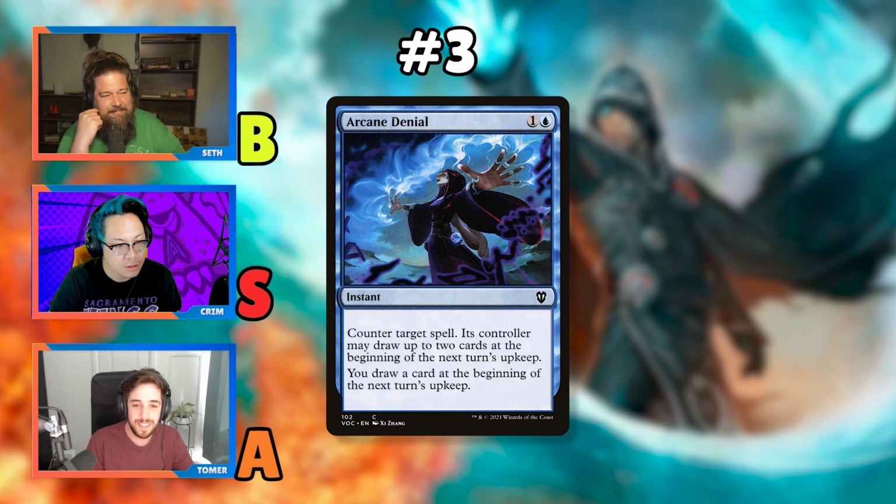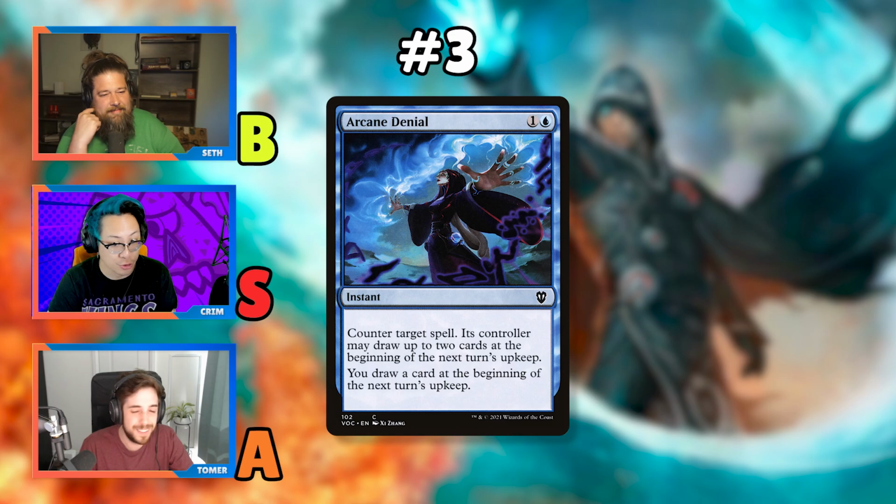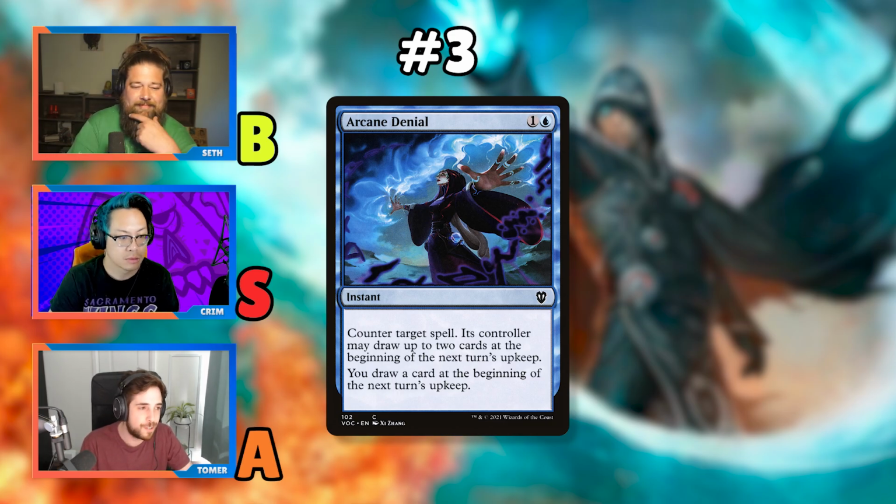I like that it's non-conditional. It gets any spell, so you can hit creatures or whatever. It's 2 mana, so it's more than one. It's also 1 blue, not 2 blue, so it's easily splashable too. It's not double blue like Counterspell, so it's easily splashable.